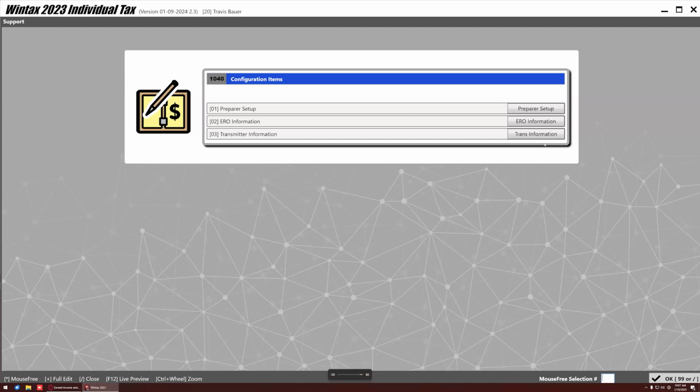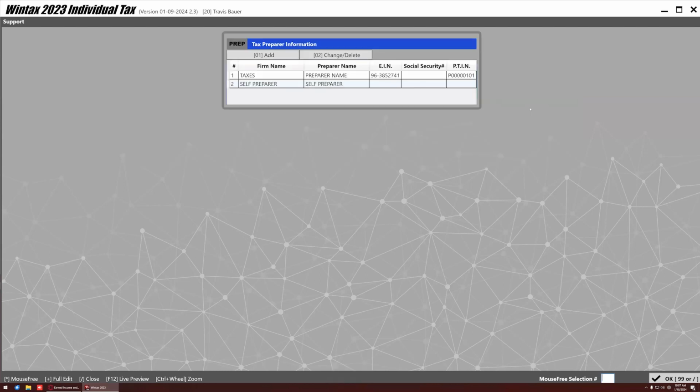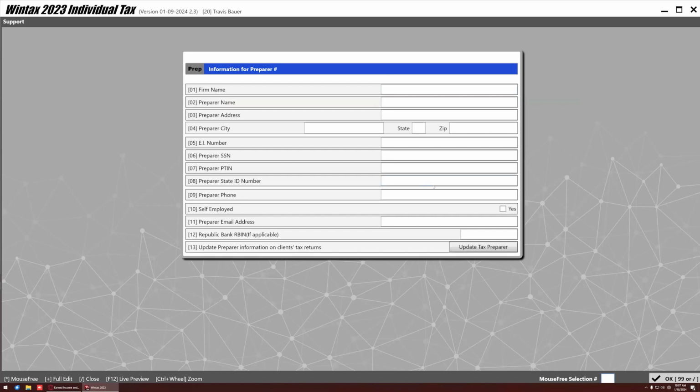So for this instance right here, we're just going to go into prepare setup. I have some demos here. In case you need to add a new one, you just click on add. You'll fill out the information here: your firm name, preparer, your address, zip code, EIN, PTIN number. Now there's a button here that says update tax preparer. A lot of our clients think that once you're done, you have to hit that button. You do not want to hit that button.